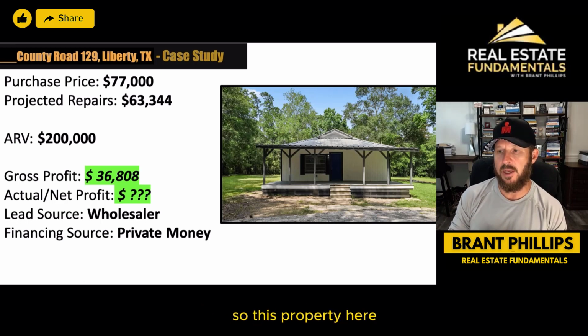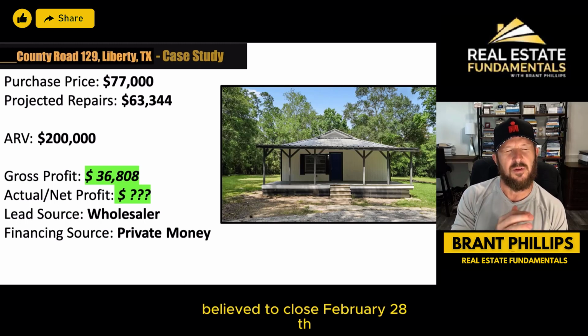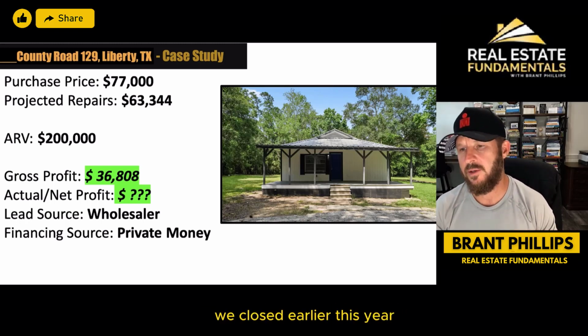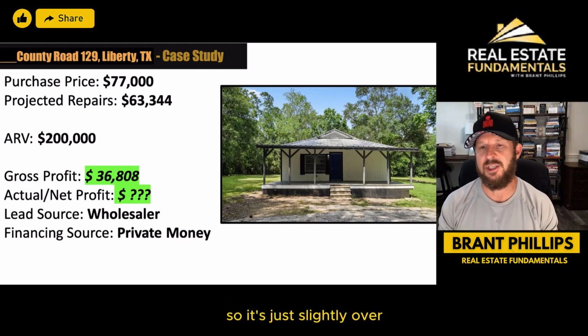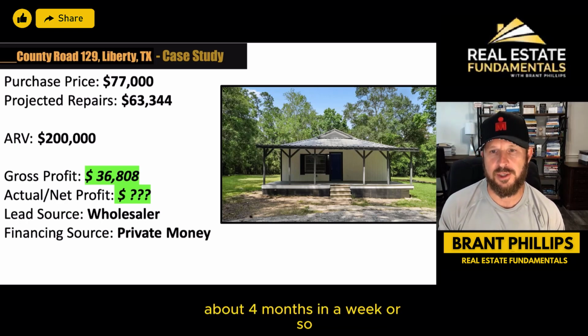So this property was one that we bought earlier this year. I believe we closed February 28th. I was just looking at the HUD statement. We closed earlier this year, and we're in the process of flipping it, so it's just slightly over 4 months, about 4 months and a week or so.